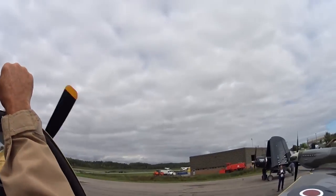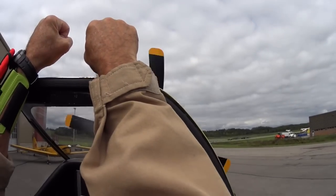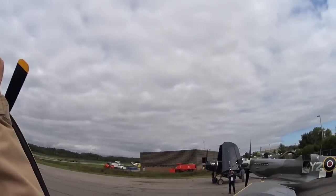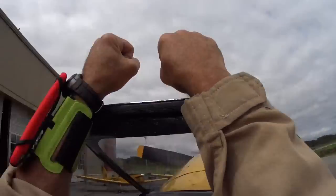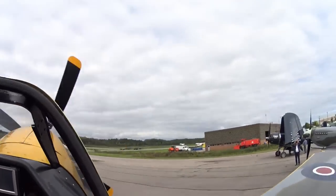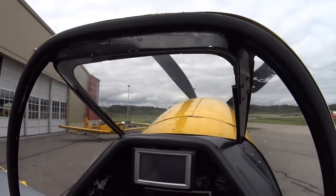Hi, my name's Dave Hadfield, and today I'm flying this P-51 Mustang. And let me tell you, no matter how often you fly one of these World War II fighters, it is still a delight to be able to say that. So the chocks are being pulled, and I'm being directed to taxi away from the building, and all I have to do today is fly the airplane.